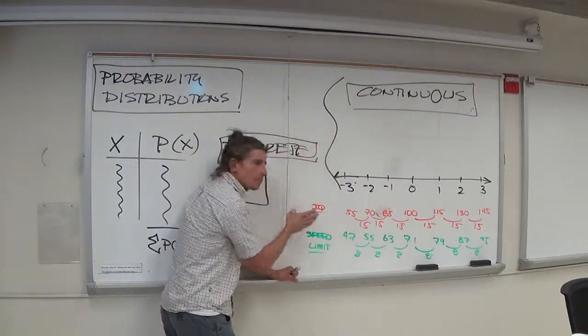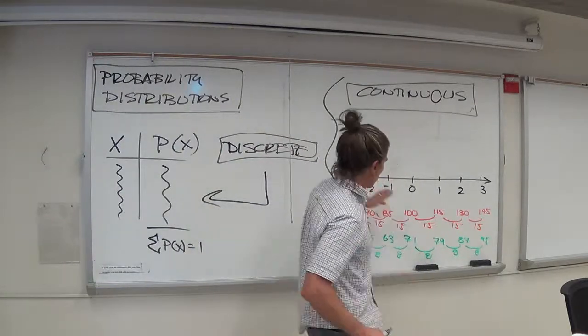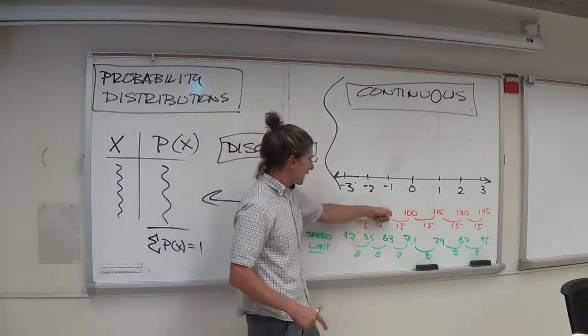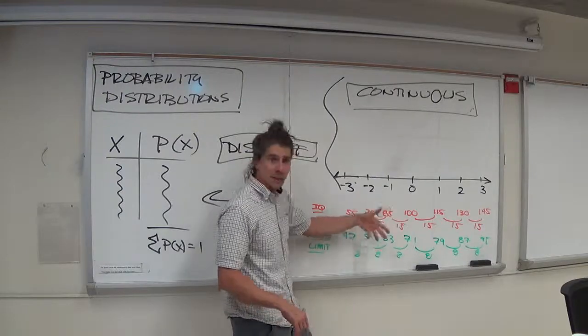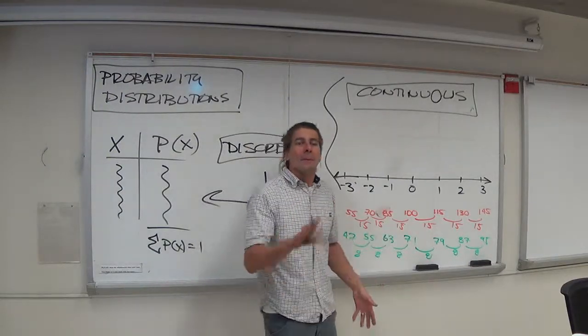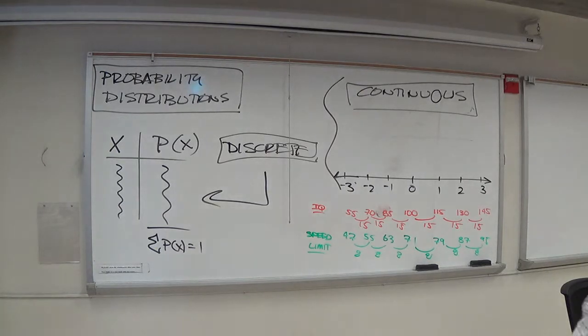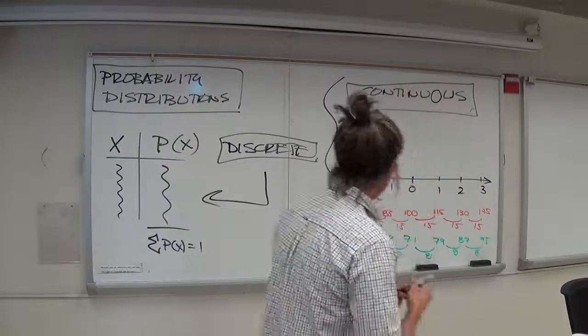Now this whole question started with where do the x's go? And Alicia told me they go here. So the x's here would be 55, 70, 85, 100, 115, and so forth. The x's here would be 47, 55, 63, 71. And where's the P of X? We'll get into that. Give me 5 minutes, maybe. Where's the P of X? It's a fantastic question. We'll get to that, I promise.